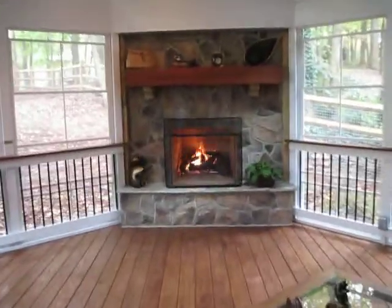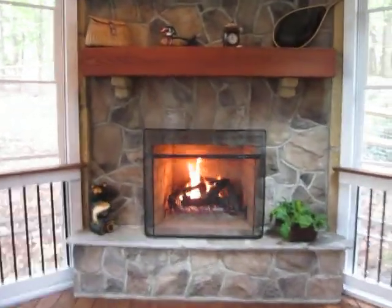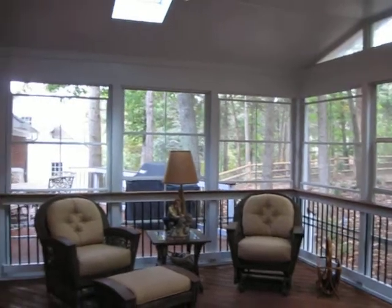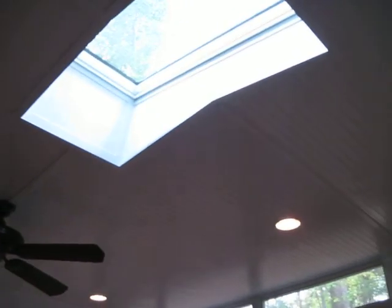And we've got a fire going. And these are gas logs. And just kind of showing you around the porch. We even put in a couple of skylights. There's also some recessed cans for additional lighting.